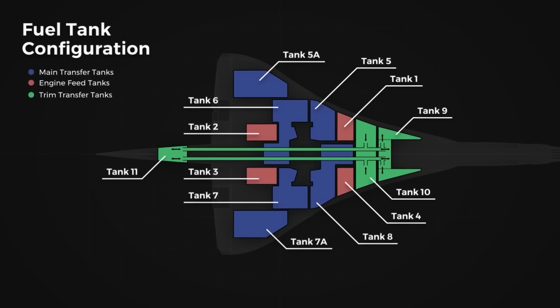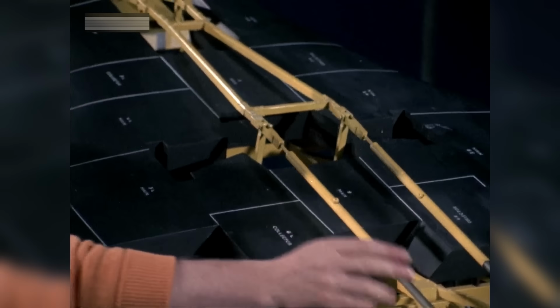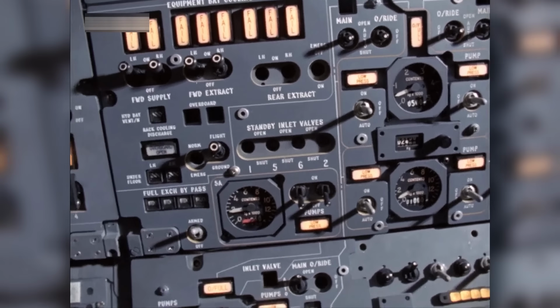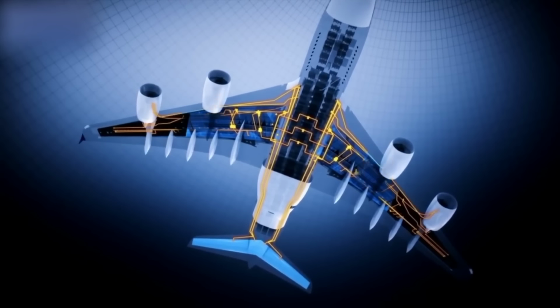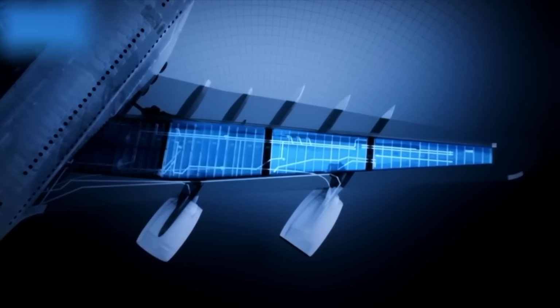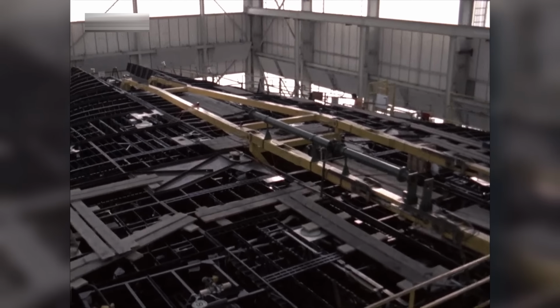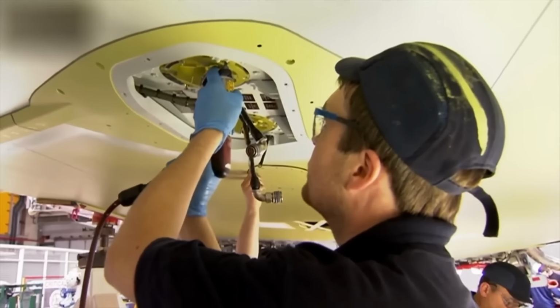11 pumps constantly moved fuel during flight, guided by the flight engineer at his console. He watched gauges showing the levels in 13 different tanks, shifting kerosene like a liquid weight system. Passengers never saw it, but every Concorde crossing was a constant ballet of fuel, moving inside the wings to keep balance perfect. It was a perfect example of engineering turning a necessity into a solution. Then engineers worked on fuel leaks due to intense heat in the sky.